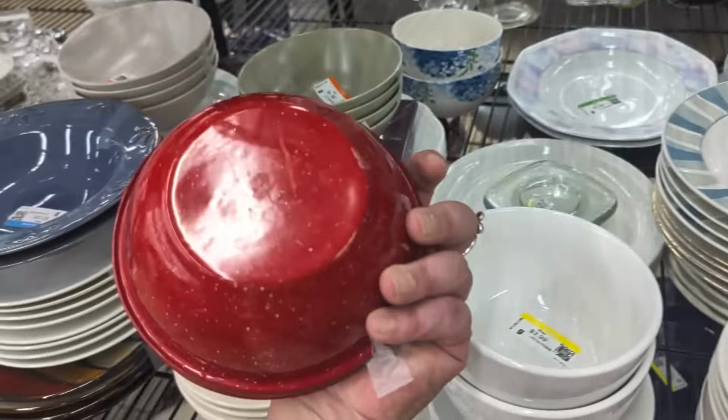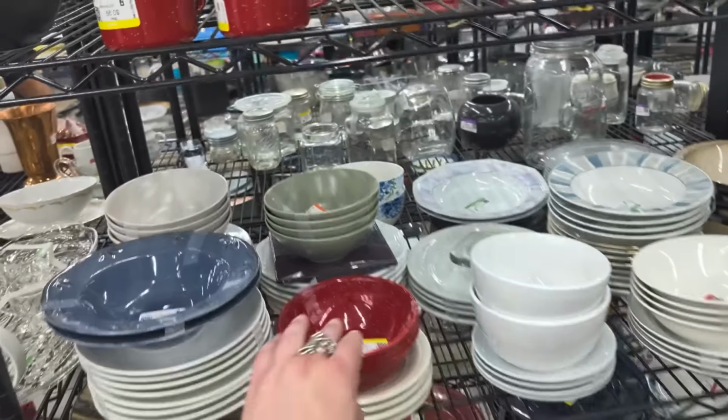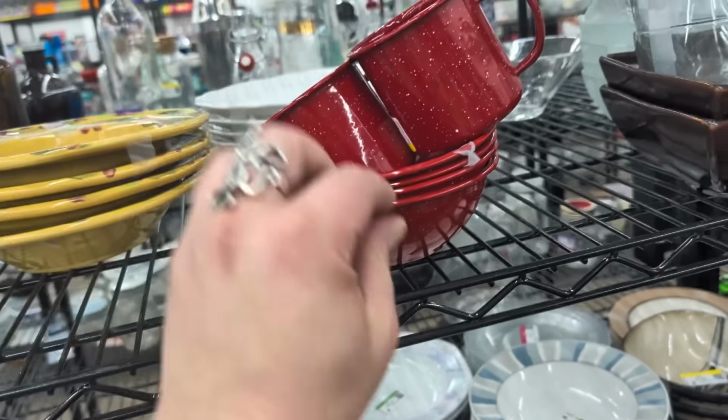I changed my mind about the bowls, guys. I don't know. I'm just not excited about them. So maybe someone will get the bowls and the couple of cups. We'll keep them all together.